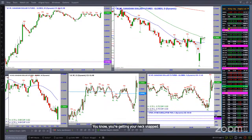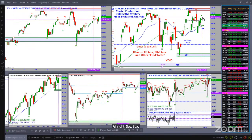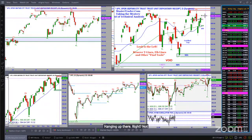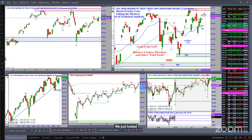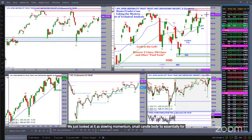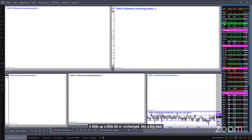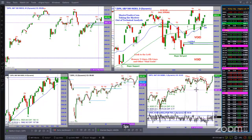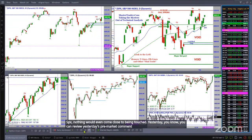All right. SPY, SPX, hanging up there, right? Not a big deal. Up near yesterday's high. You got, I think it's called a hangman thing, but it's not gapping down. We just look at it as slowing momentum, small candle body. So essentially for the moment, a little up a little bit or unchanged. Not a big deal. SPX, nothing even came close to being touched yesterday. You can review yesterday's pre-market commentary on that if you like.